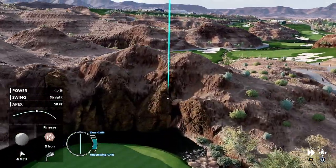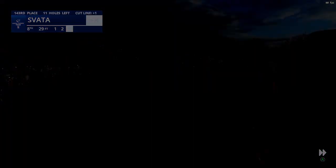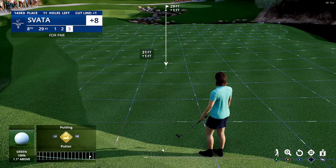Starting right, got to be careful over there. Well, you really hate that, don't you? You hit the ball well, came off the club face solid, but a little too long and into the hazard beyond the green. Tough break.